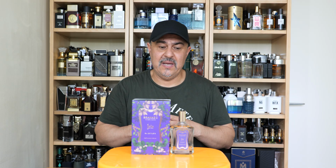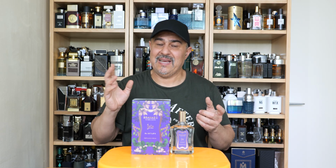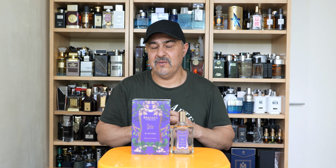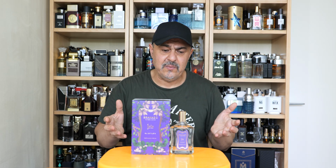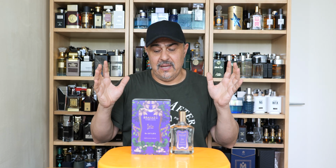At the moment they have around 30 perfumes in their lineup. I unboxed and reviewed another one before which was very impressive, and that one was Granado Tuberose, which was absolutely gorgeous and very good value for money and very long lasting. So this one is the Iris version of it, and an absolute gorgeousness again.